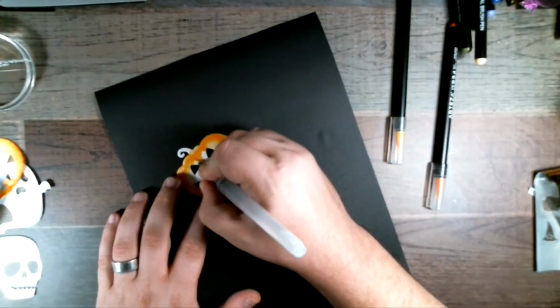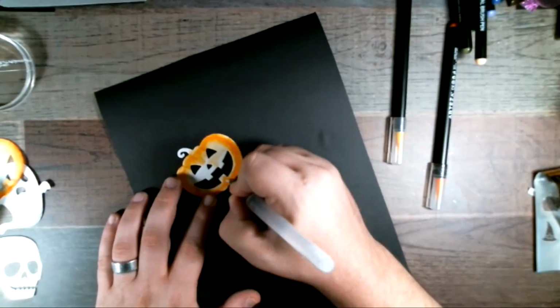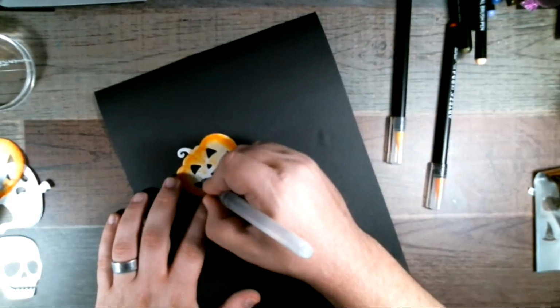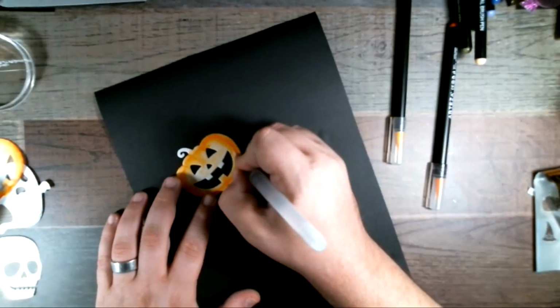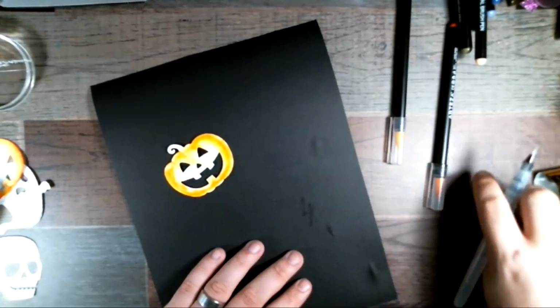I agree, Tamitha, they are incredible. They are by far, and I used to love the Zigs. I still love the Zigs. I just don't use them as much anymore because of the Arteza markers. They are my absolute favorite, and you'll see why in a second.